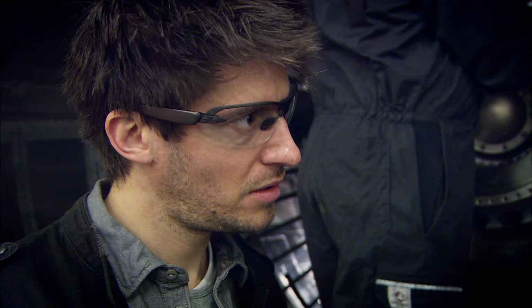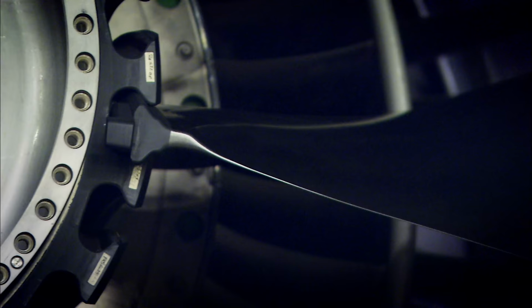So what exactly are you looking for when you're doing those inspections? When I inspect the blade, I inspect the surface of the blade, the leading and trailing edge of the blade for any erosion damage. Any chips or dents? Yep, and corners missing, and any impact damage you can get on the surface of the blade. Blades can be damaged by hail or bird strikes.